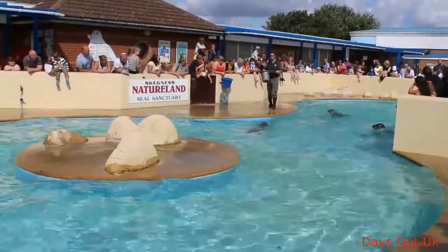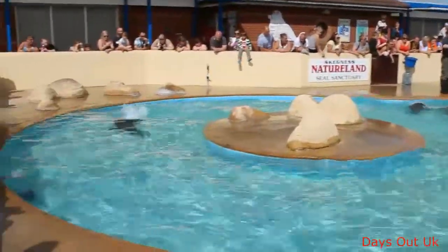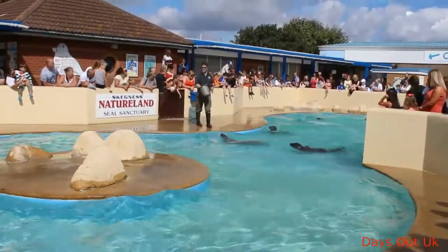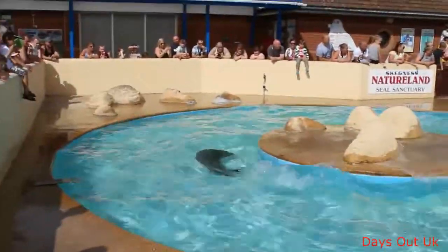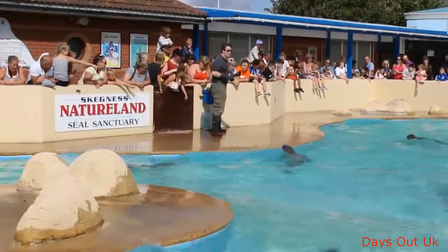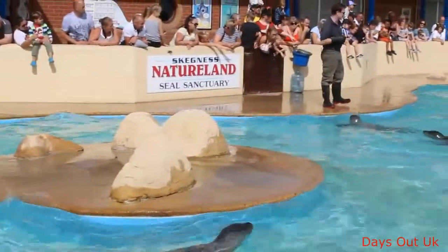Seals are smaller and face backwards, which is great for swimming. Oh wow, how close is that one? There you go, guys. I won't film any more because I won't ruin it for you if you want to come and see them yourselves.